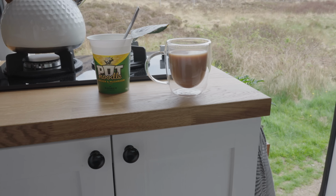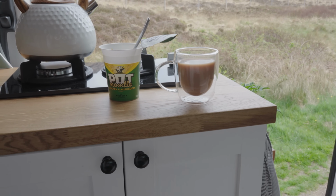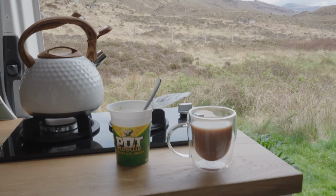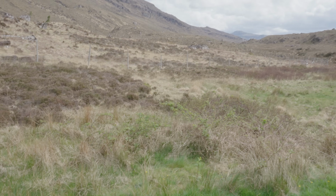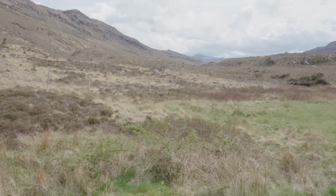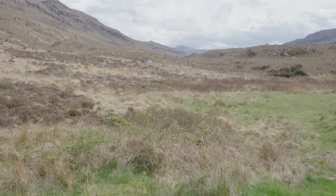Just wanted to show you this spot that we've pulled up for a cup of tea and a pot noodle. I just wanted to show you the view. Not bad, that, is it? That's a proper brew with a view.